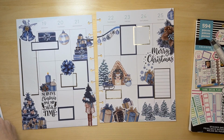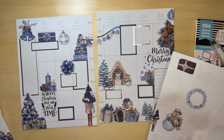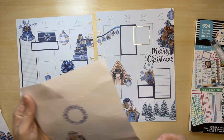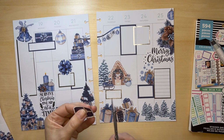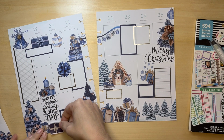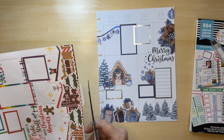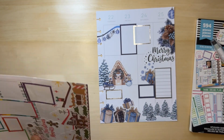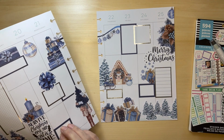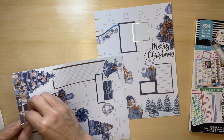Thinking maybe I'm done-ish. I have one more present I wish I could stick somewhere. Maybe here. Pages are getting thick. Very stickery, these last couple of spreads.